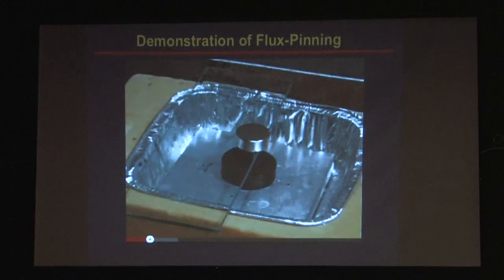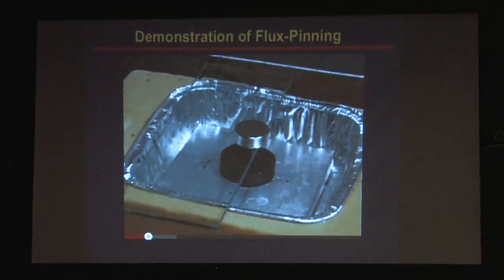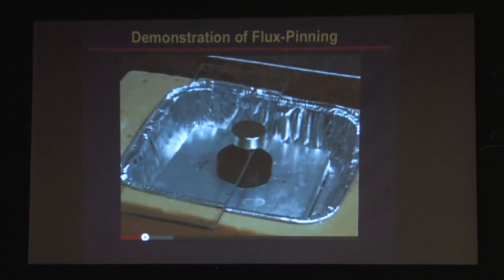Okay, so we're not going to go through this video, but let me introduce Frank Wood. Frank is going to now do a demonstration talking to you about liquid nitrogen, what liquid nitrogen can do, and about safety, which is very important for this project. Frank.